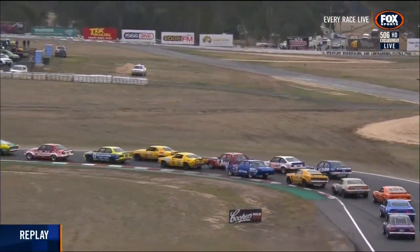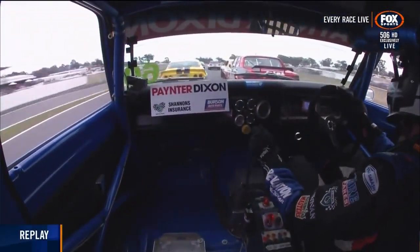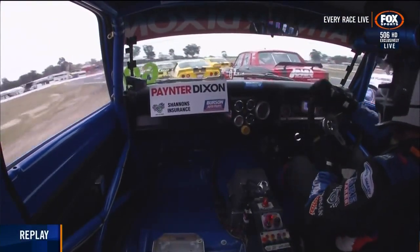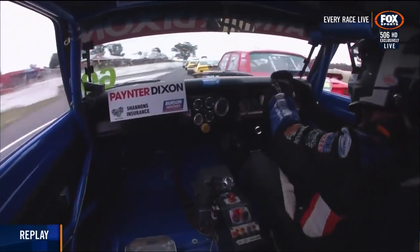Not quite the log jam that we saw at turn 1 yesterday. The big winner, Jim Policina on the opening lap, up a good 5 or 6 spots to P13. He started last. From Cam Tilley's point of view, he was eyeing off that big red Falcon going, I've got to get him, I've got to get him, I've got to get him. He spent the whole race behind him yesterday.